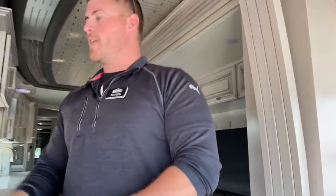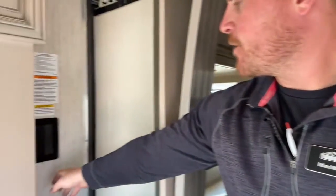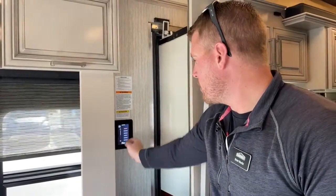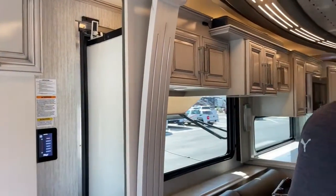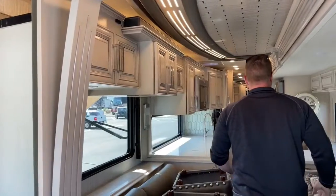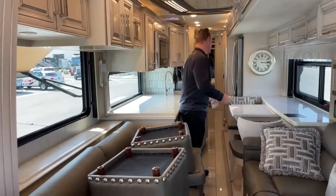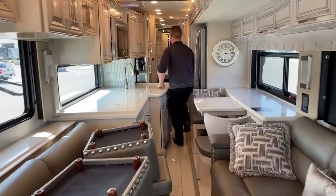All right, so right as we enter this coach, very important feature in my opinion, right next to the entry door here, we've got one of these control panels and I can turn all the lights on. All the ceiling lights, not all the lights, just the ceiling lights. This coach is completely closed up. All the slides are in right now. So just walking through here, I'll show you that you can do it.